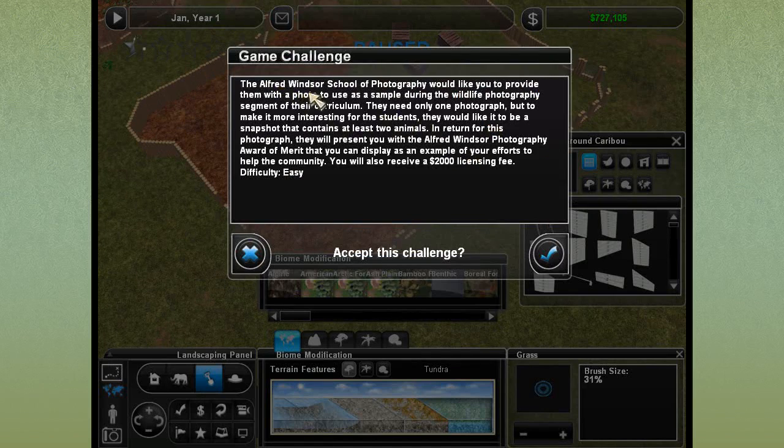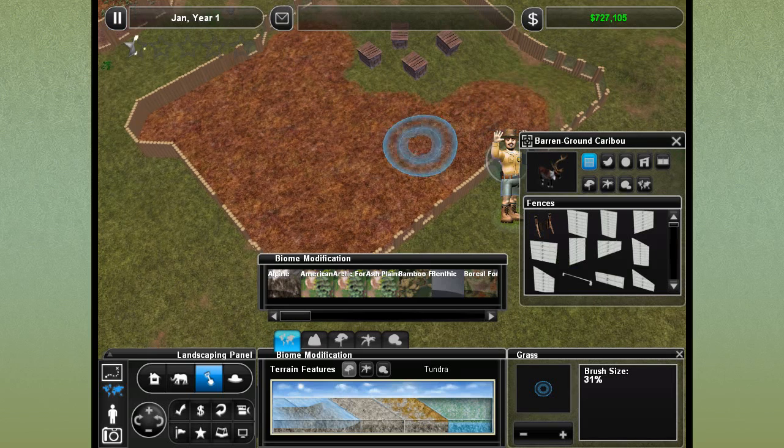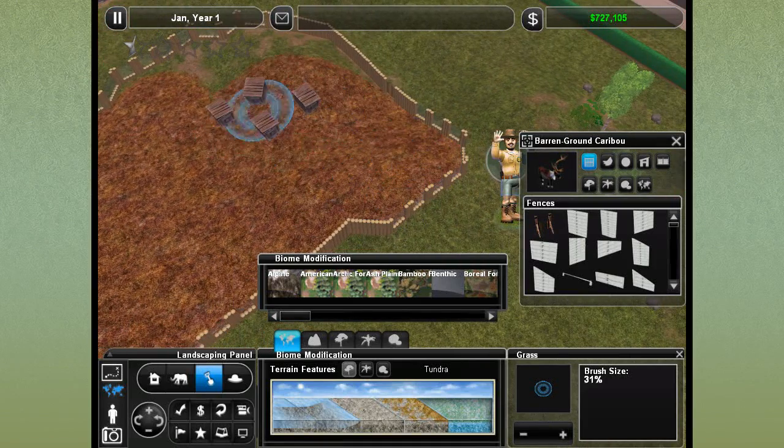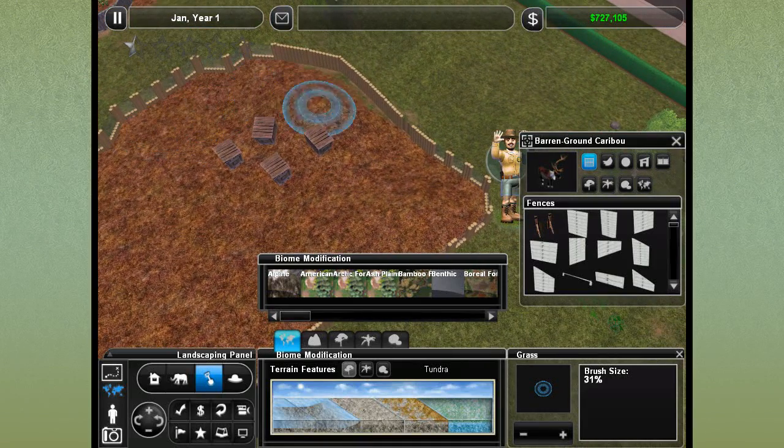Oh, the Alfred Windsor School of Photography would like you to provide them with a photo to use as a sample during the wildlife photography segment of their curriculum. They need only one photograph, but to make it more interesting for the students, they want it to contain at least 2 animals. Oh, easy peasy pie. I got that, don't worry. Featuring at least 2 animals. Well, I know how to spruce that up in no time.